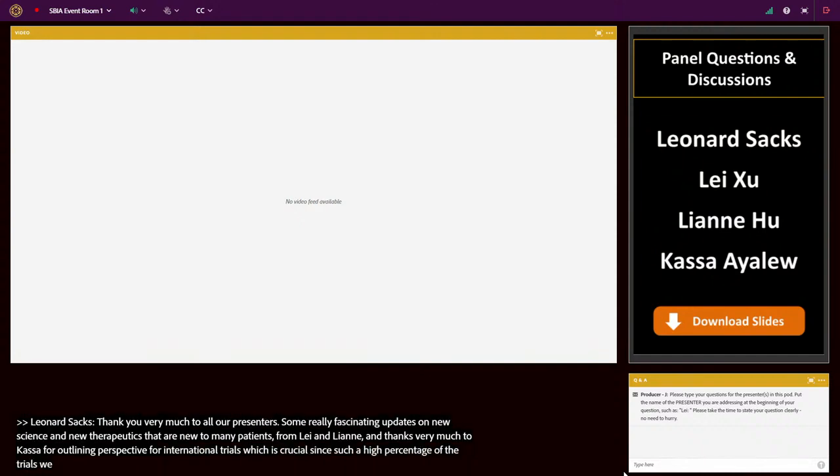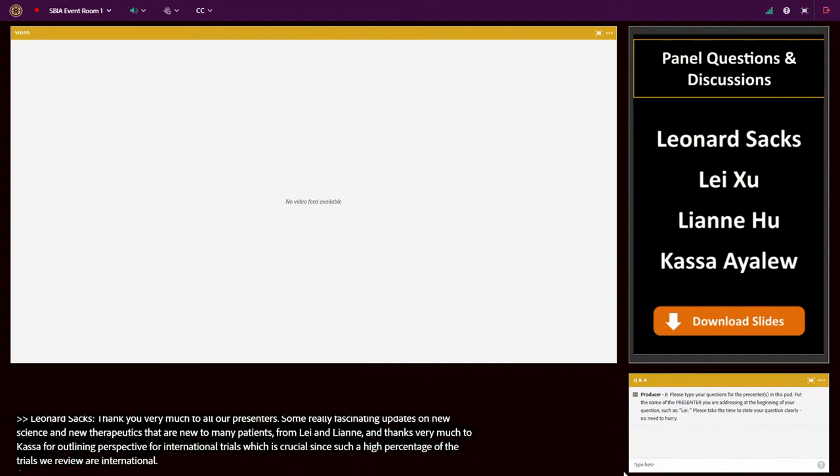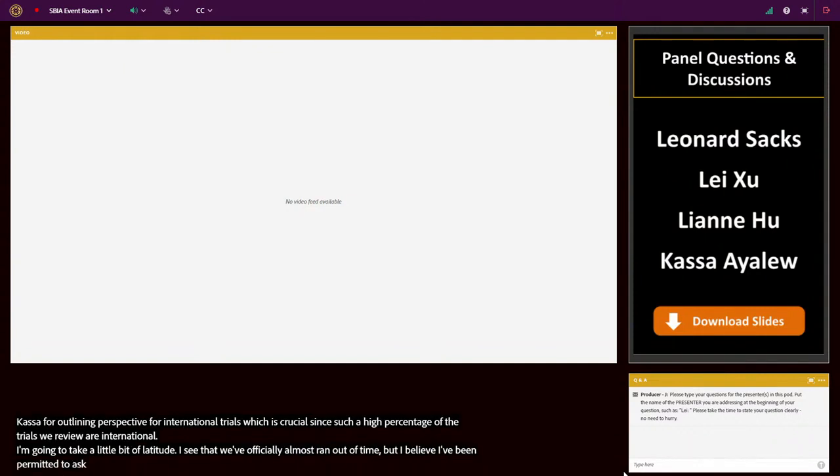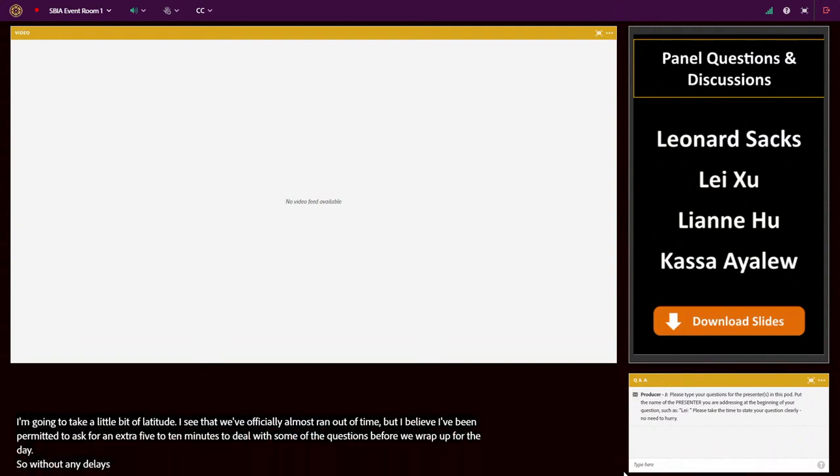I'm going to take a little bit of latitude. I see that we've officially almost run out of time, but I believe I've been permitted to ask for an extra 5 to 10 minutes just to deal with some of the questions before we wrap up for the day. So without any delays, I'm going to move into a couple of questions.